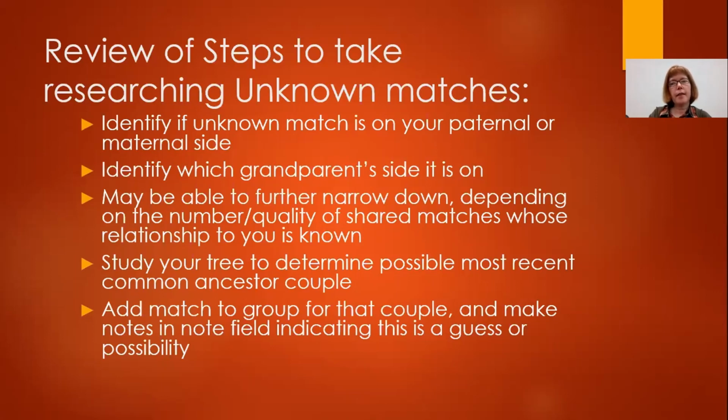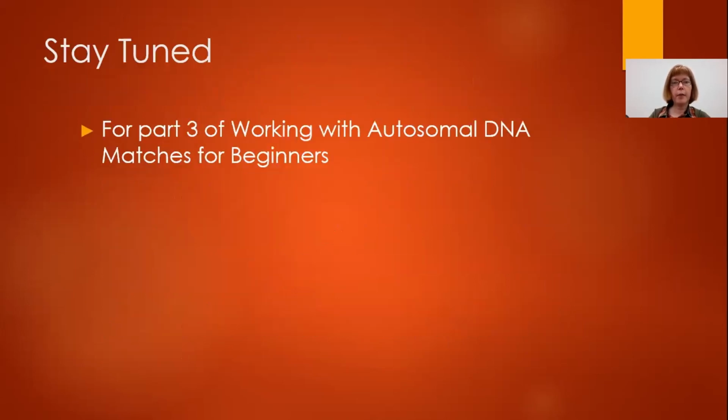So I hope that this has helped you take another step in working with your DNA matches. And again, this is not the end of our journey. There is going to be a part 3 of working with autosomal DNA matches for beginners. I don't know exactly when I'll be offering that, but it'll probably be in the next few months. It also will be recorded so that you can watch it over again as needed, and you can go back and watch parts 1 and 2. So I think we are ready for some questions.